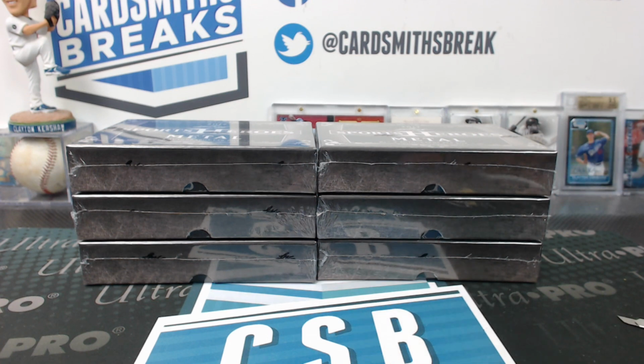All right, time for more Leaf Sports Heroes Metal. Leaf Metal Sports Heroes, whatever. Whichever way you want to say it. This is half case number two. I don't think we got the case hit in the first half, so it better be in here. So, once again, 15 spots. It's a drafted hit. Everyone gets two hits per spot.